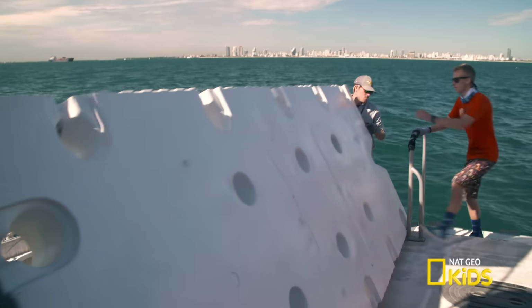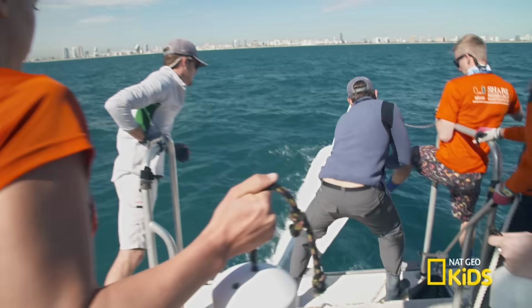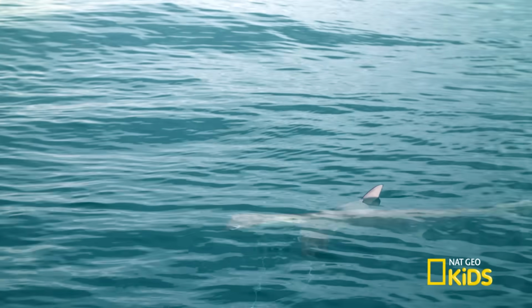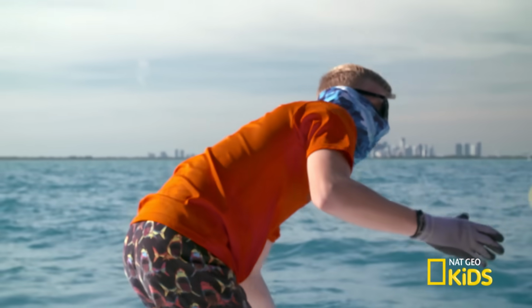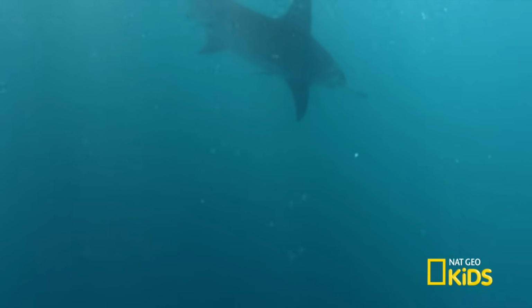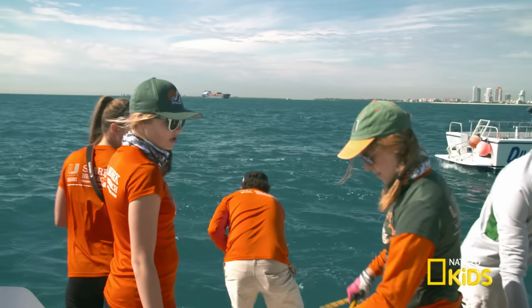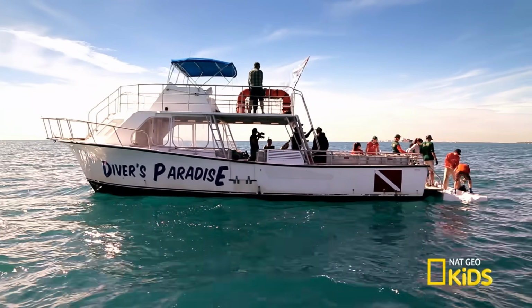Okay, let's get SATAG, let's put on the platform, let's get thermal. Finally, the team's hard work pays off. A great hammerhead. Guys, because it's been on the line a long time, we're gonna do a very short workup. Hammerheads are very vulnerable to capture stress when fighting on a fishing line because they use a lot of energy and exert a lot of force for short periods of time. Our goal is to be as quick as possible and get that shark underway.